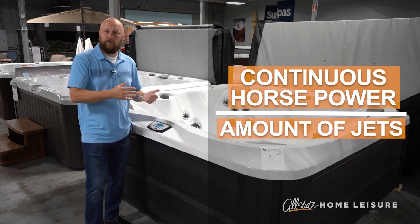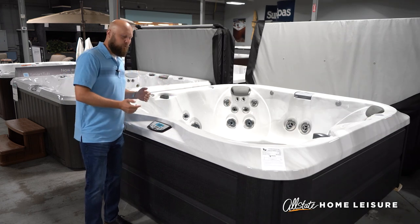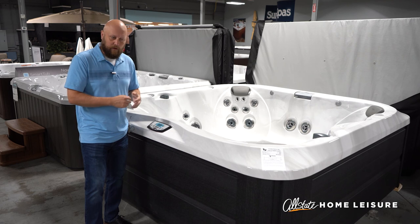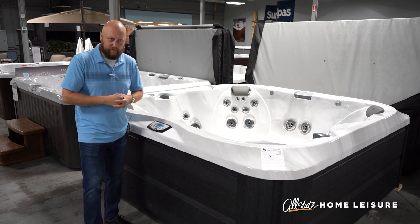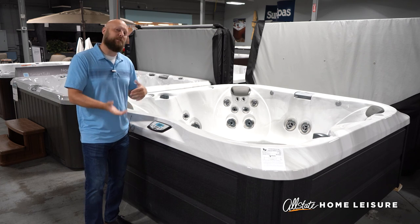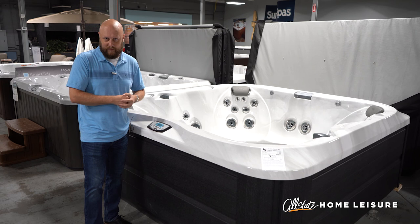So if you're comparing 2 or 3 hot tubs and they all have 50 jets, right? And one has 2 pumps that are 5 horsepower, and one has 2 pumps that are 3 horsepower, and one hot tub has 2 pumps that are 1 horsepower, obviously you're gonna get more pressure out of those 5 horsepower pumps because they all have the same amount of jets.